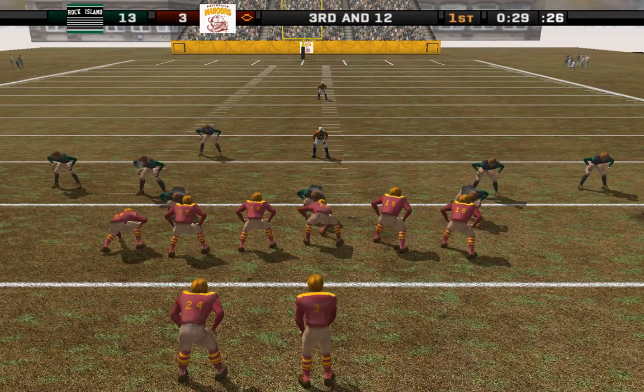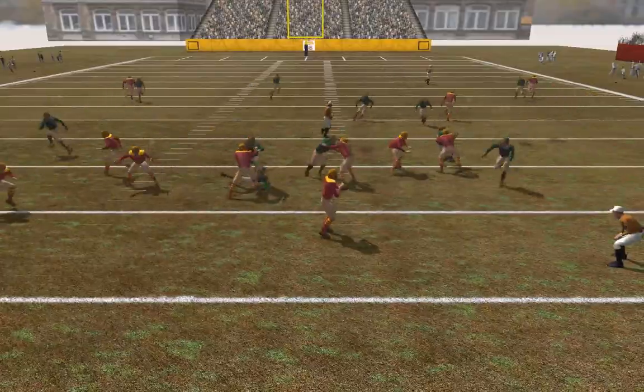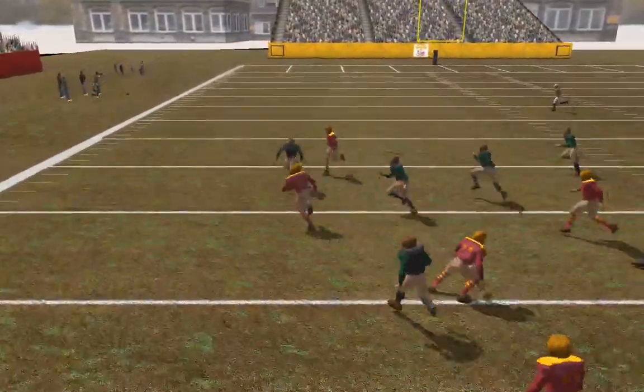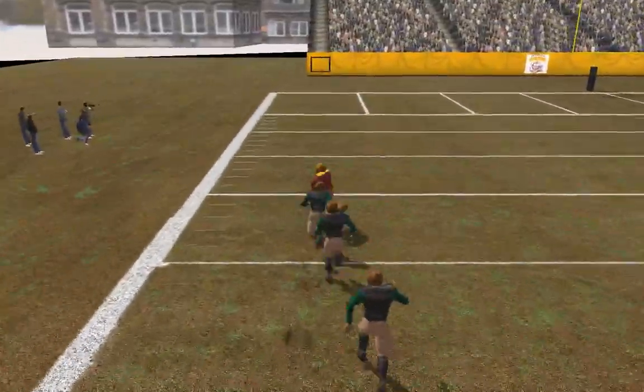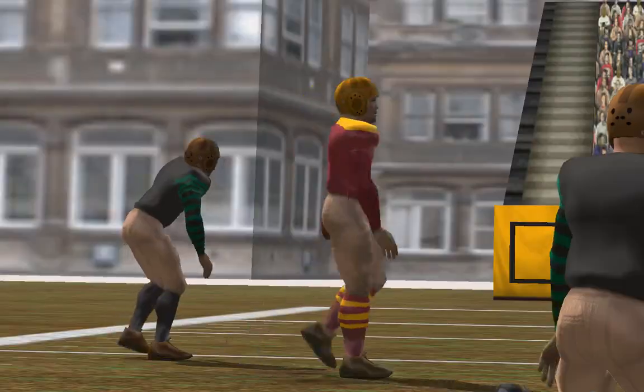Number 3 starts out of the shotgun. Drops back. Pressure with the pass. Swing pass to the running back on the left. Running with a lot of room in front. The 30. Number 11 comes up to make the play at the 14-yard line.